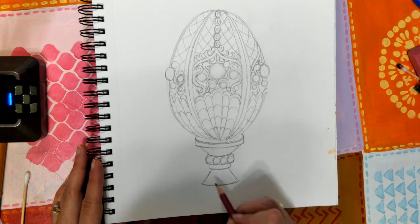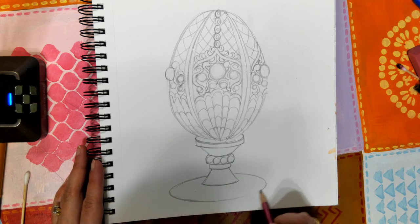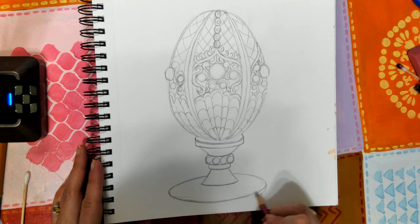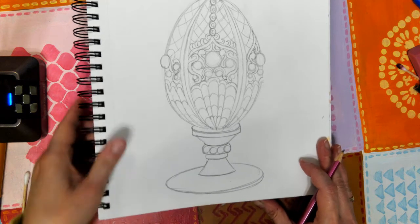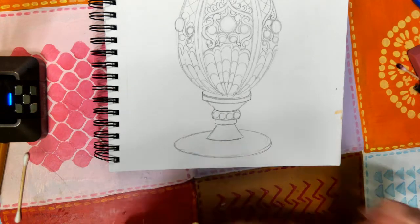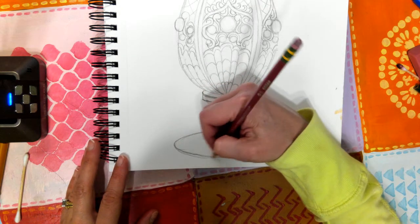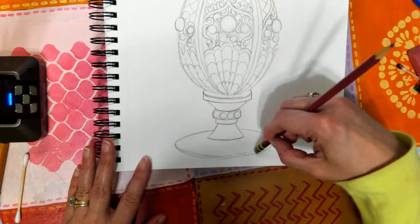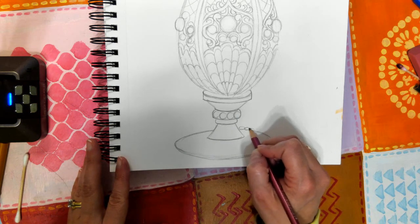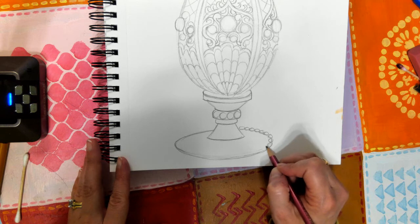I mean, at any point I could probably leave it, but I'm going to give it just like an oval here to create the base of it. Okay. And then I could even just add some little tiny ovals. It'll give it the illusion of like a little pearl.